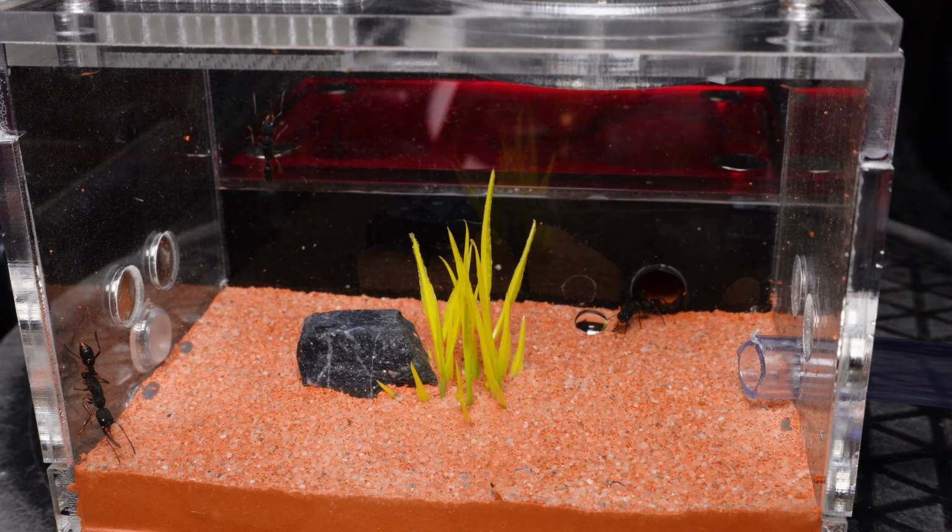So let's have one last little look. And then I'm going to show you these ants a bit down the line with some food. They've also got some brood, larvae, eggs, whatever you want to call it. I'm really excited to show you this.